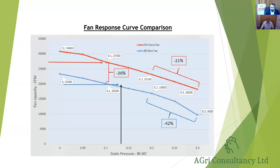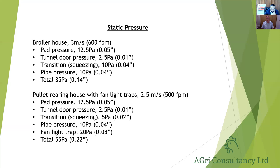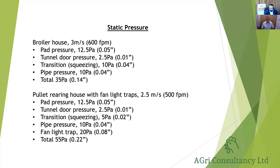Again, just a note on static pressure. This is just to understand how the static pressure builds up in the house. So I brought in the pad area to only have that pressure coming through the pad. If you have a tunnel inlet door, obviously that will increase the pressure again, the air down the length of the house. And that does, with light traps on the fans, assume no light traps on the tunnel, the pad and the tunnel door.